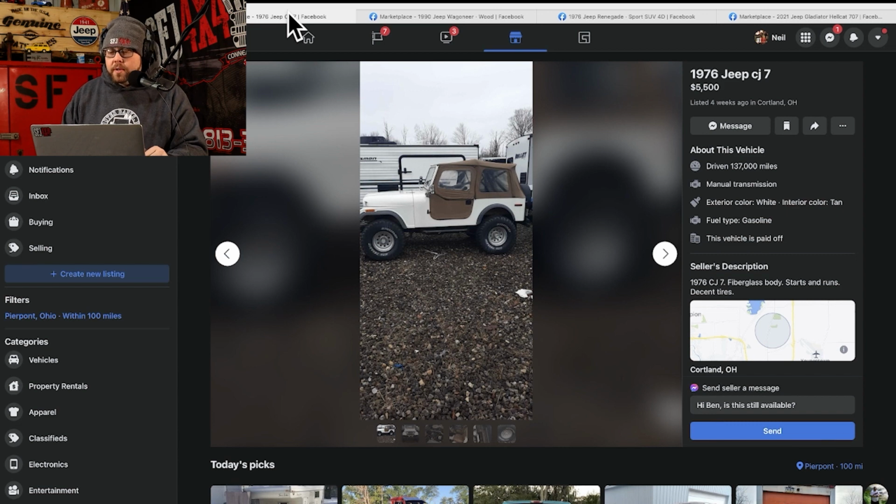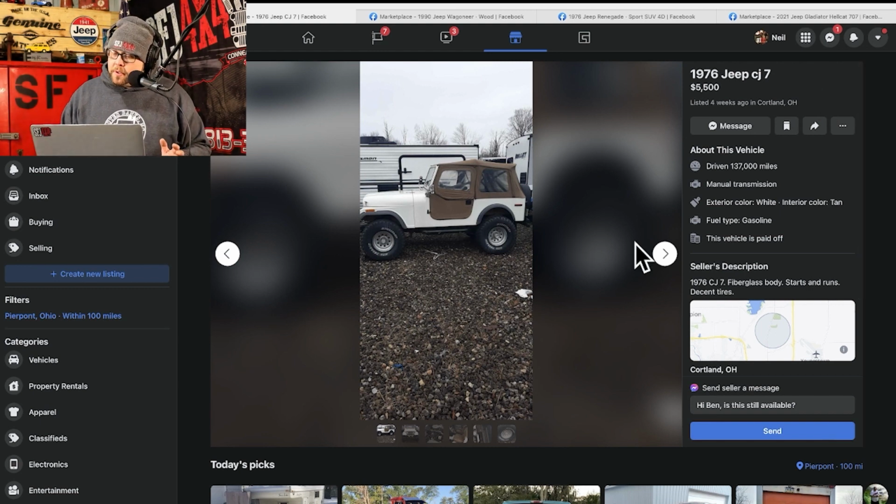Okay, okay. So 1976 CJ7, $5,500. Hey, that's not a bad price. That's not a bad price for a CJ7. And look at that picture. Okay, I'm just going to be a little critical, folks.